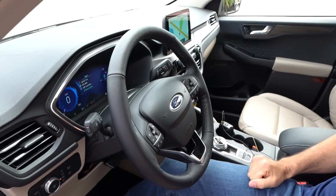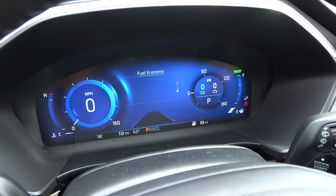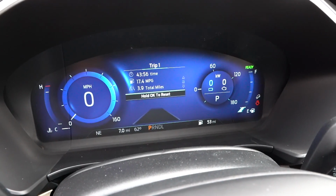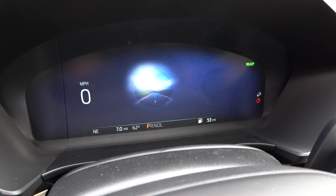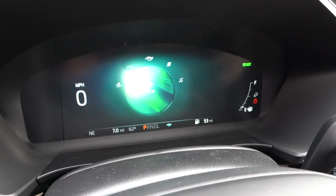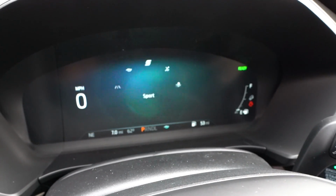You got your 12-inch display in here, which I love. I absolutely love this display. You could toggle through a cornucopia of information there. Plus, watch this, we have our drive modes. So we're in normal, we go eco. Shouldn't that be like the mandatory in a hybrid? You're already in a hybrid. Why do we need to go into eco mode?